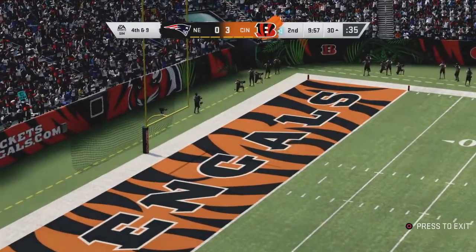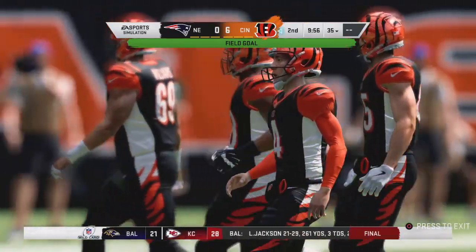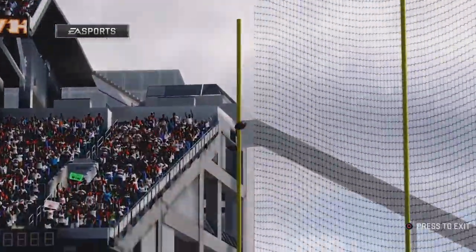And his kick is absolutely perfect. And they're able to double their lead in this first half. It's 6-0. So scores on their first 2 possessions, but 6-0, so field goals probably not what they were hoping for.